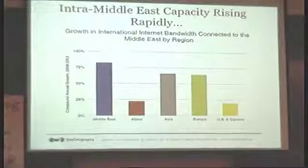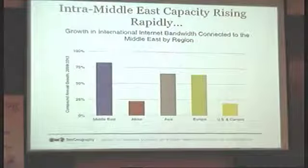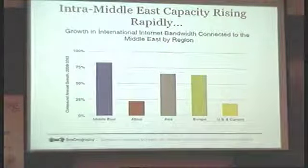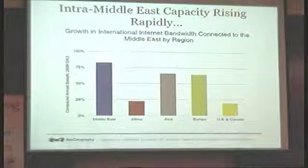So where does the capacity go? Or where's it growing the most? The most growth has been between other Middle Eastern countries. Well over 75% the past few years has been the growth rate of new internet capacity between Middle Eastern countries. But the growth is also still very strong to Asia and to Europe as well.